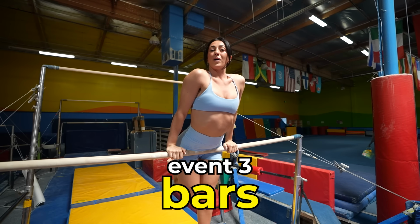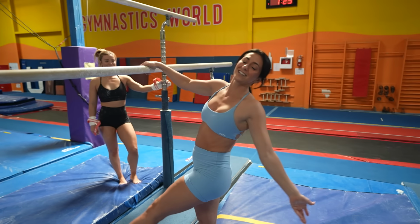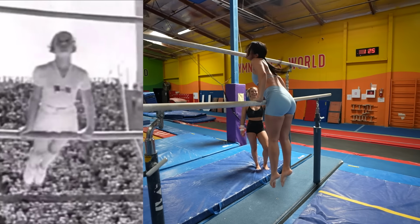So the next event is bars, but they didn't always look like this. 100 years ago, they looked like this. Now these are actually the men's parallel bars, but they're just separated at different heights to look uneven. And this is what an uneven bar routine would look like in the Olympics 100 years ago. Starting with the pullover. 360.